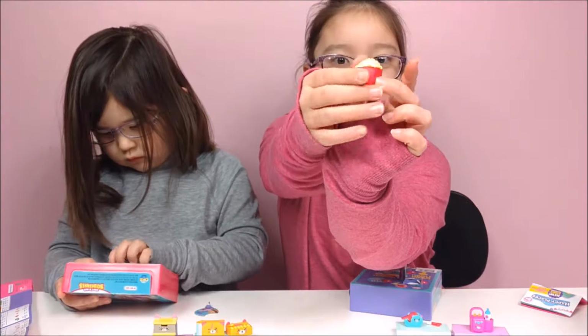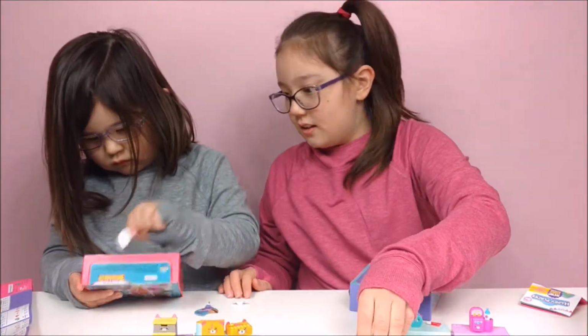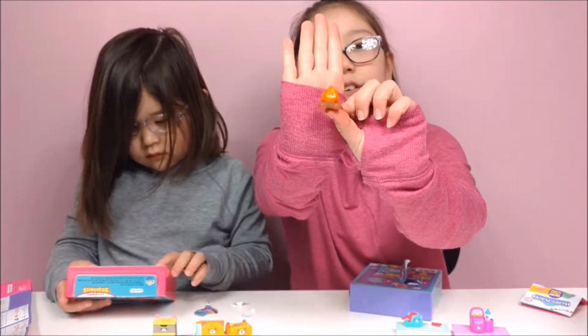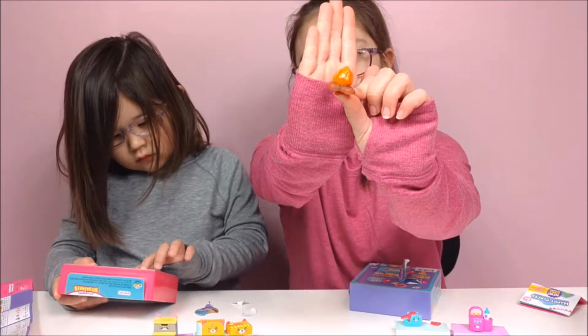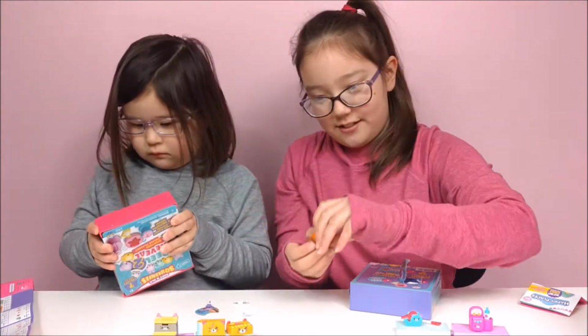It's all squishy. Squishy, squishy, squish. Okay, what did you get? Oh, my sister got a cute little jelly campfire. That looks really cute. Squishy, squishy, squish.